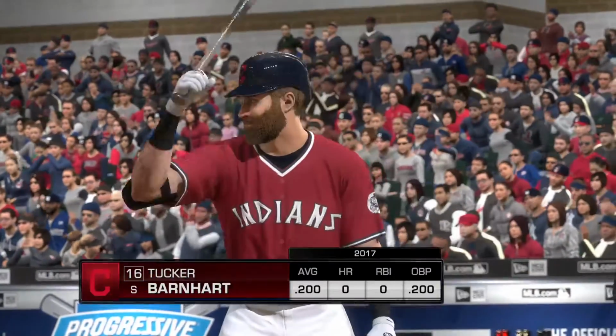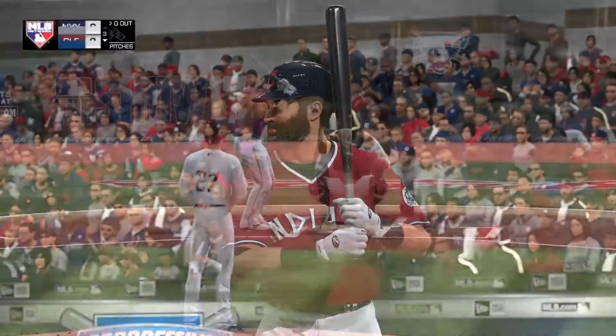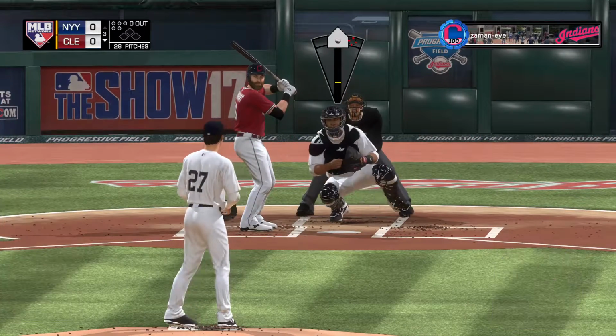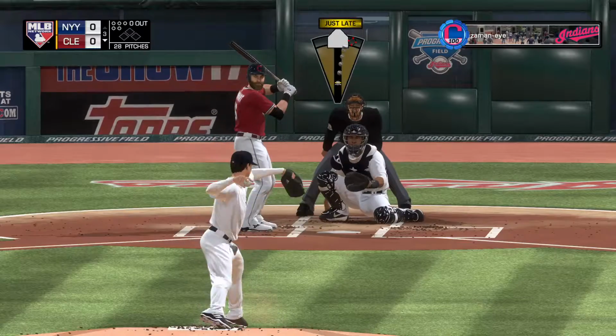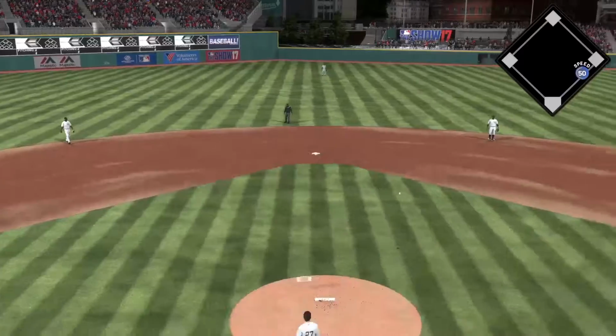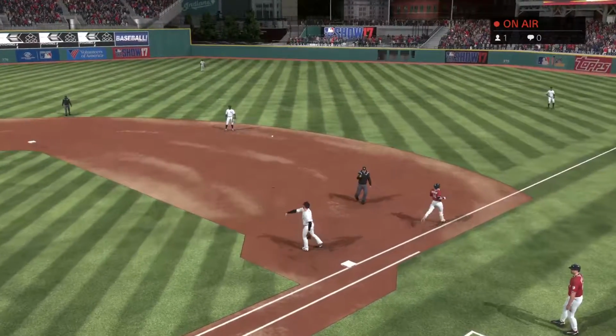Digging in, Tucker Barnhart. He'll get us going in the home half of inning number 3. Tucker Barnhart. First pitch on its way. Hit to third. Gurriel picks it up. And he's retired here, 1 away.